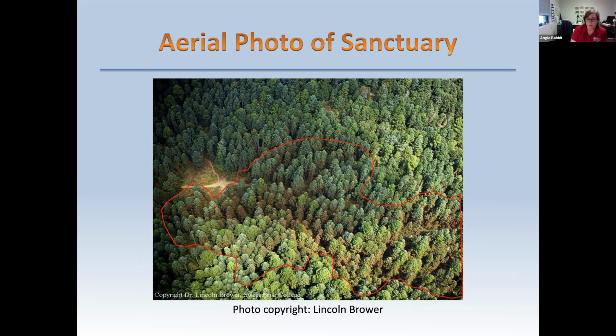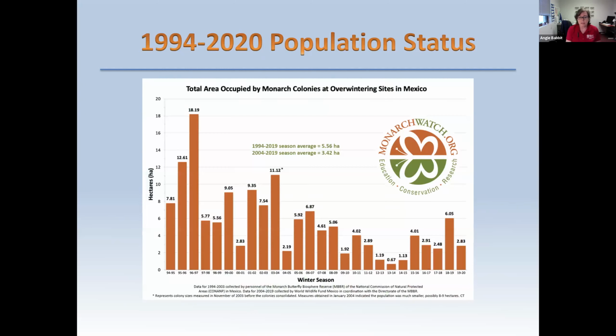We just know that they're appearing to cover that amount of space. So you can see there has been a steady decline since we began taking these kinds of measurements. Unfortunately, these kinds of measurements were not taken before 1994. So we don't really know what the population looked like before that. We only have guesses. Nobody was in the air taking aerial photographs.